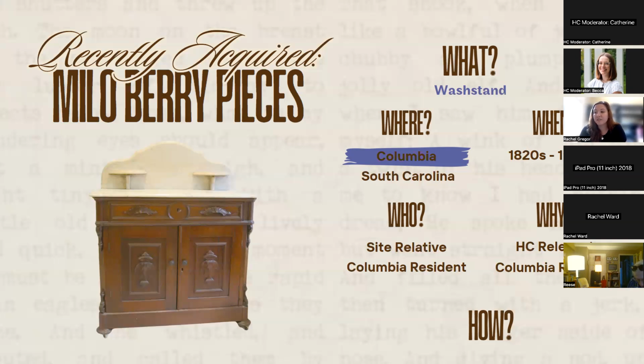We have a large window of time reflected in our collection. This piece fits into the scope of the 1820s to 1990s. We are still working to narrow down this date more, but we know Berry opened his operation in Columbia in 1845 and continued to work until 1903, providing a 58-year range in which this piece was created. We also know this piece was made by a Columbia resident as it was passed down through his family. We also know it was used by Columbia residents. And his general connection to the Columbia area makes this object relevant to HC's collection.